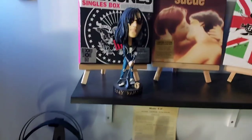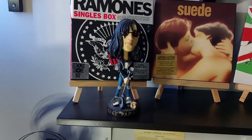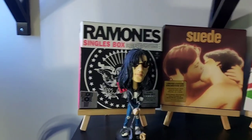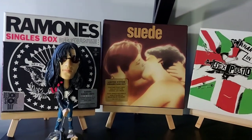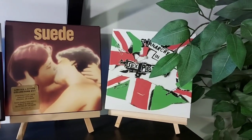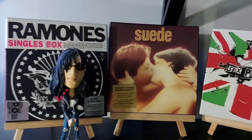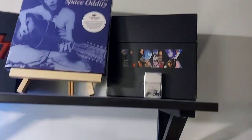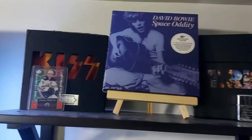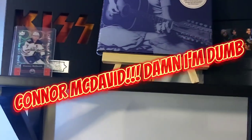And then up here, I don't know what I'll do with this shelf, but right now I've added, here's Joey, who might always stay here. Ramones singles box set, the Suede singles box set that came out when the first album came out. Sex Pistols, that was Record Store Day. The Ramones was Record Store Day. The Suede was just vintage when it came out. And then I got my T-Rex box set, which I had last time. Kiss box set, very early Conor McGregor Edmonton Oilers card, which, yay, Oilers.